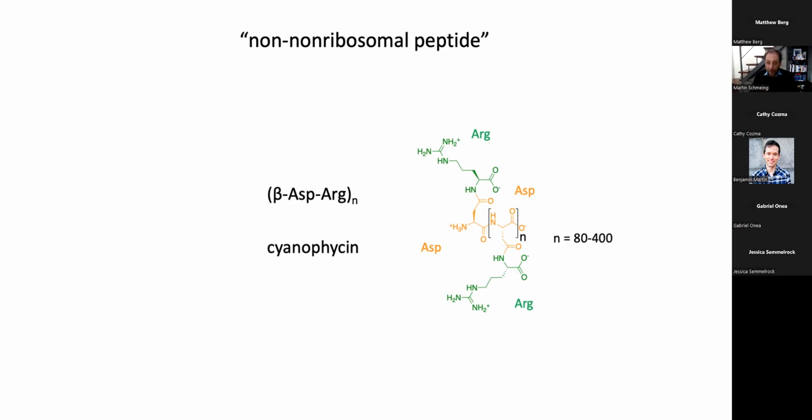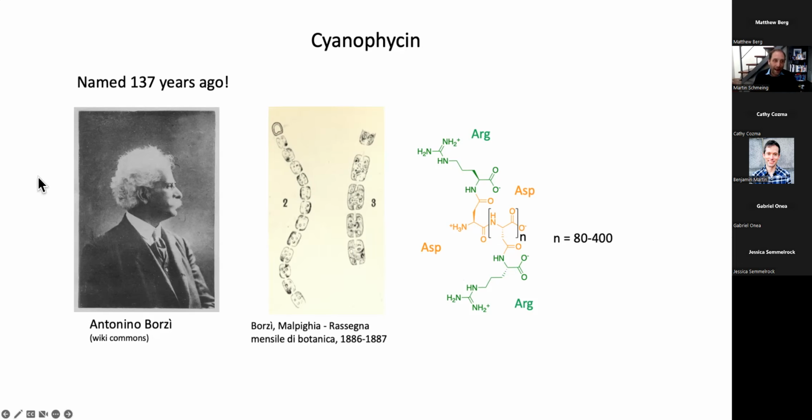And it's called cyanophycin because it was discovered in cyanobacteria. And it was discovered quite a long time ago. It was named by this old Italian dude, Antonino Borzi. And it was named cyanophycin because it was in these cyanobacteria cells. So using staining and just a light microscope, he could see large bodies of dense things in the middle of these cells.